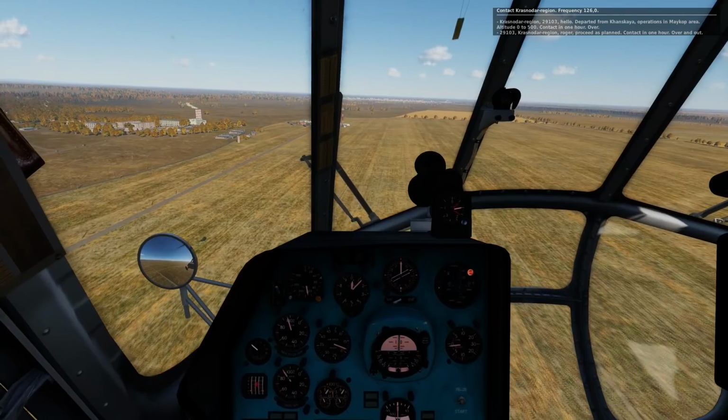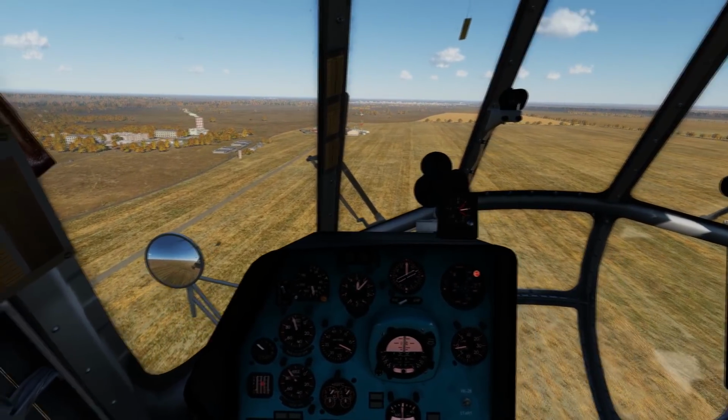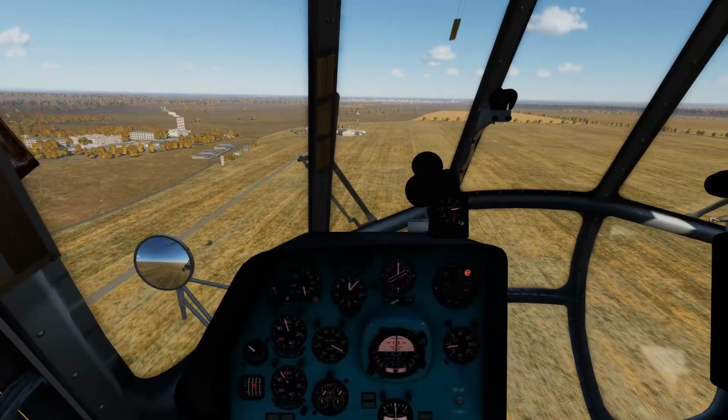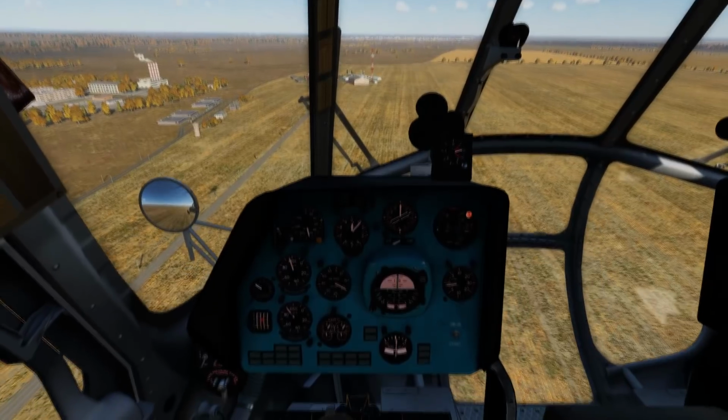Okay, so our altitude limit's actually 500, that's good to know. I may have flown over that last time. I think I was flying around at like 700 or something like that. But yeah, altitude limit at 500.